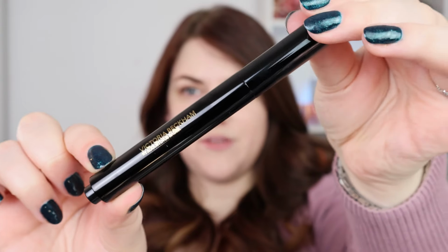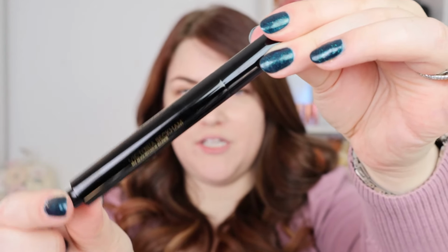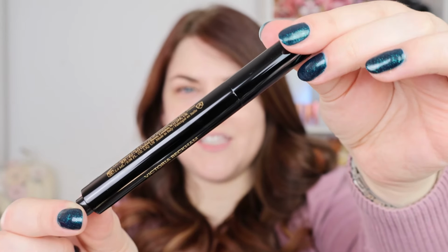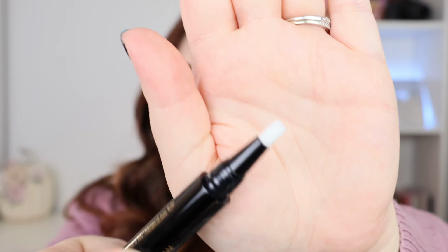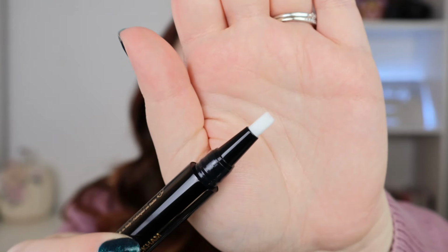So this is what the pen looks like. It is very sleek, very, very pretty. It does have a click up down here, and it does kind of remind me of the component of the Pat McGrath Intensivize eye primer stick. Opening it up, it actually does have a brush tip applicator. And I don't think I actually have any concealers that have this type of applicator.